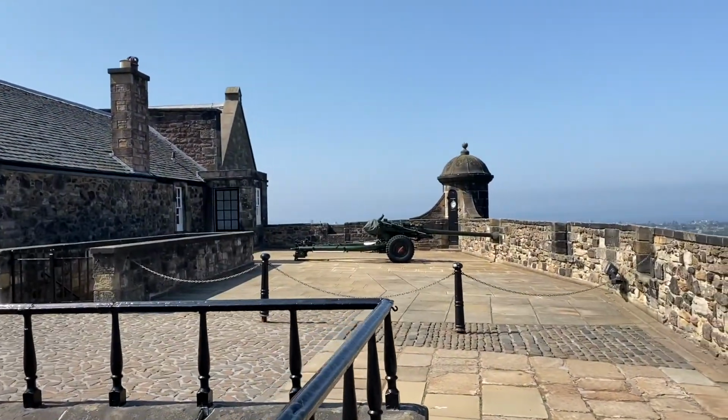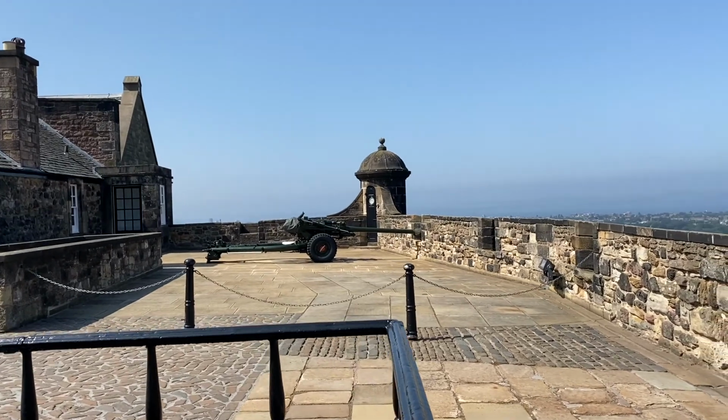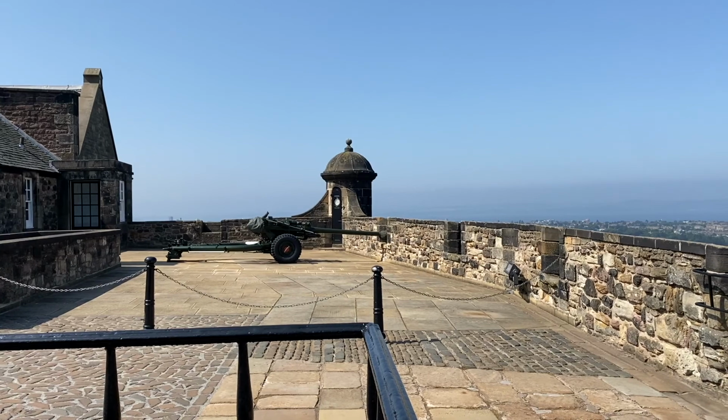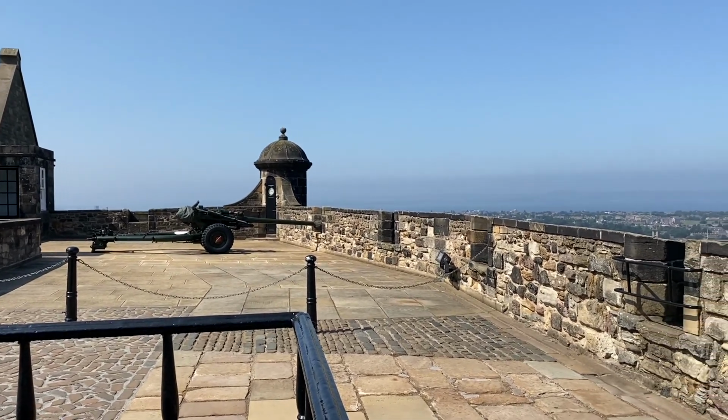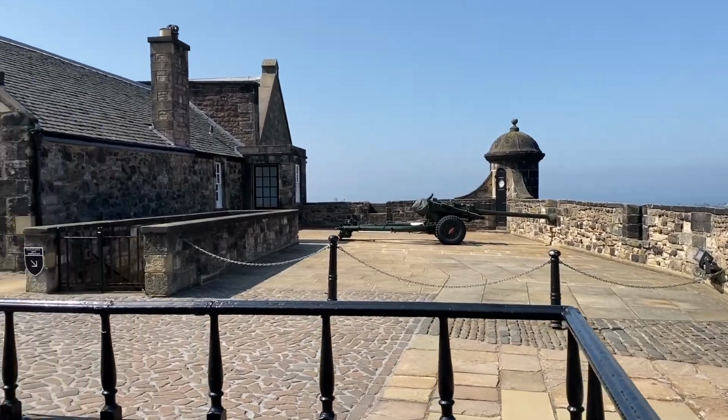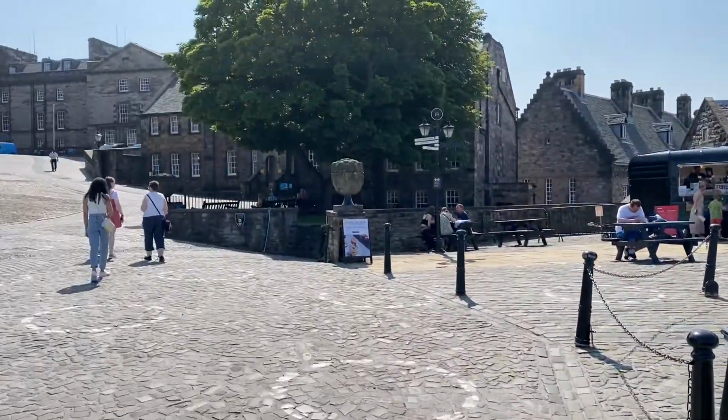So that's the gun they fire at 1 o'clock every day. And just past the gun, you can see there's actually a clock on the wall as well. I think it's fired smack on one every day without fail. But we couldn't get tickets before 1 o'clock, so unfortunately, unable to see that today.